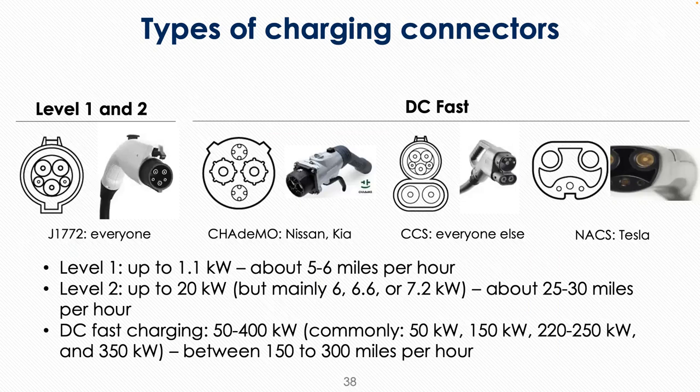The fast charging here, the first generation is a lot of 50 kilowatts. Now you see a lot of 100, 120, 150, and you can also go all the way up to 350 kilowatts. Those are common configurations. These will charge your battery from empty up to about 80% within, depending on the speed, between an hour down to about 15 minutes.